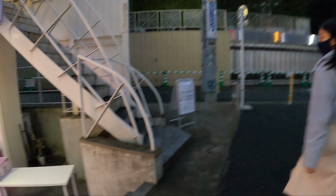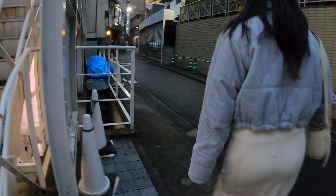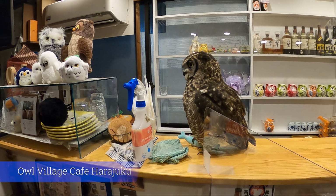So hopefully that packed your day 1, so let's get into day 2. Day 2 we're going to look at some animal cafes, because why not, we're in Tokyo. There are plenty of animal cafes to choose from in Tokyo, so we decided to do a couple to check them out. They definitely do not disappoint. First up is the Owl Village Cafe in Harajuku.